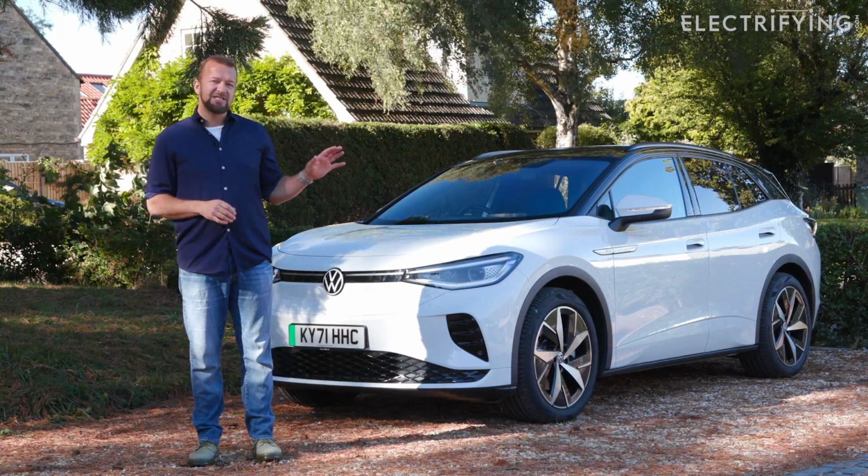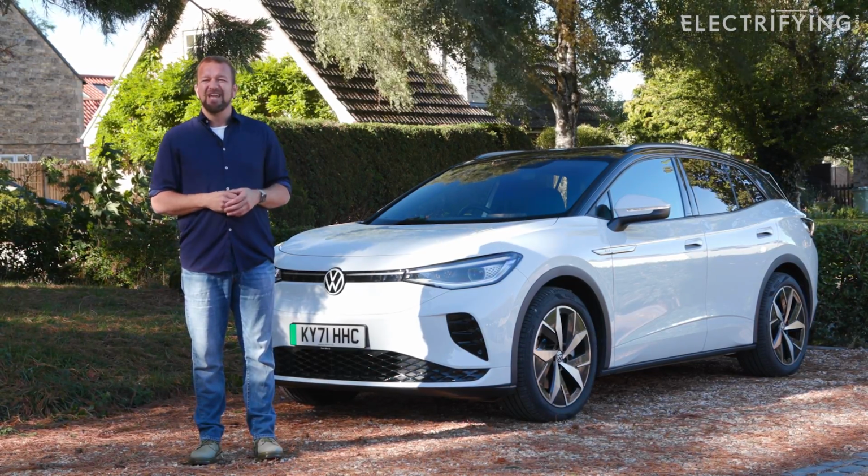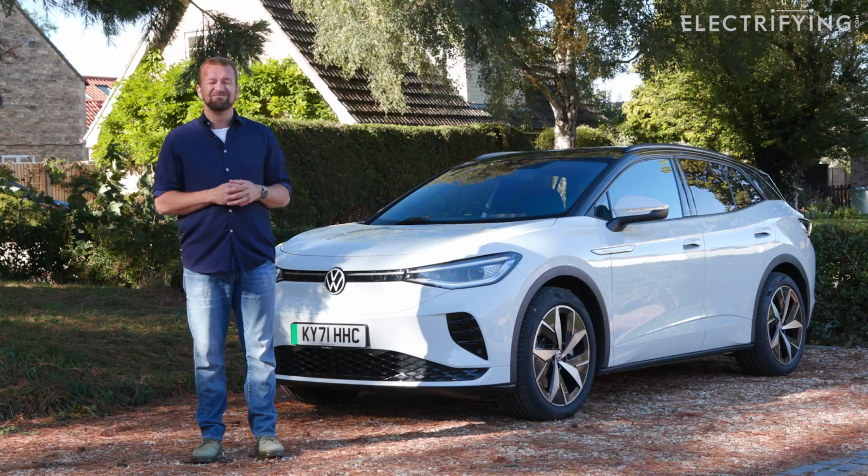So I'd say ID.4 GTX, is it an electric GTI? It's a good range chopper, but close, no cigar.